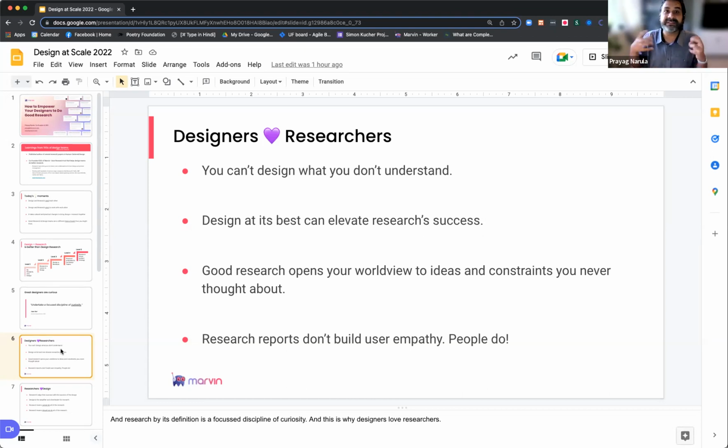So ultimately, the results of our designers are constrained by the research that the designer does or the research team does in understanding and implementing the solution. So ultimately, our constraints are not what we can design, but what we can research. And great designers understand that. They understand that good research will open a worldview to looking at the problem a different way, and at the same time, it will constrain your thinking, right?